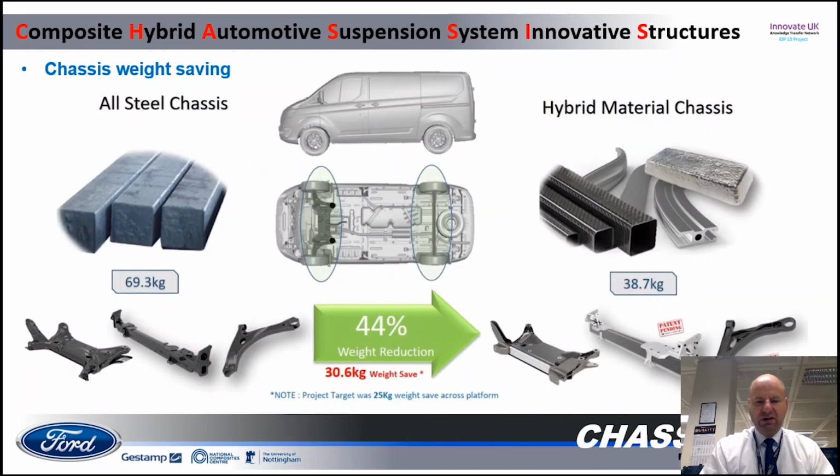So this is the summary of the project. Our steel parts are on the left hand side, as you can see, and our composite hybrid parts are on the right. As you can see, we've saved 44% compared to the 40% weight saving that we were going after. That equates to 30.6 kilos compared to the standard steel parts. You can see where these parts are mounted on the underbody, so to the left of the picture in plan, you can see the front lower control arm with the subframe, and on the rear you can see the dead beam axle.